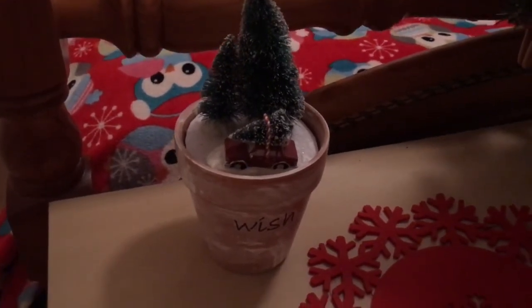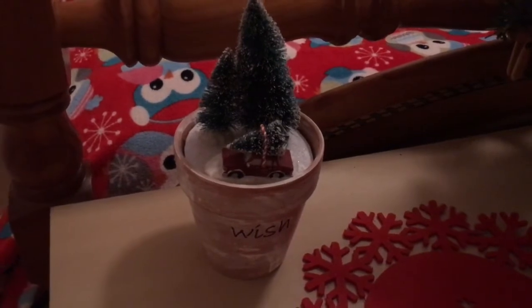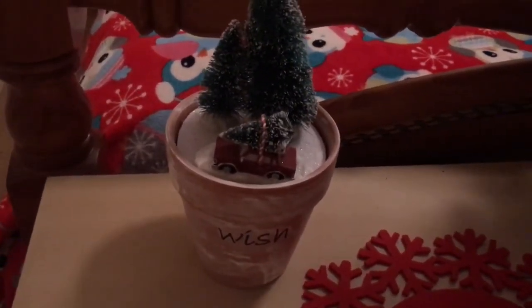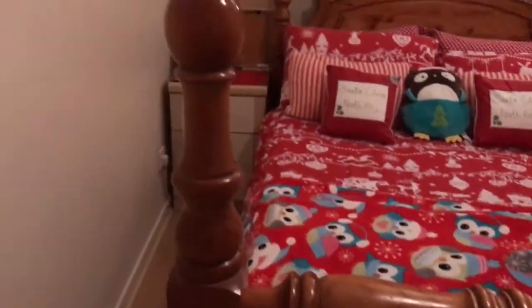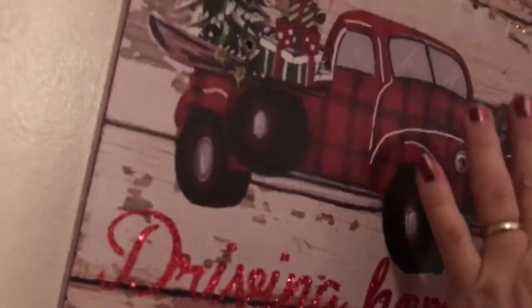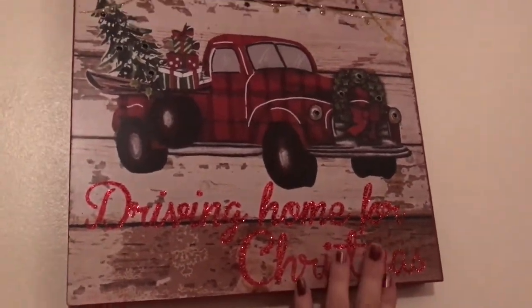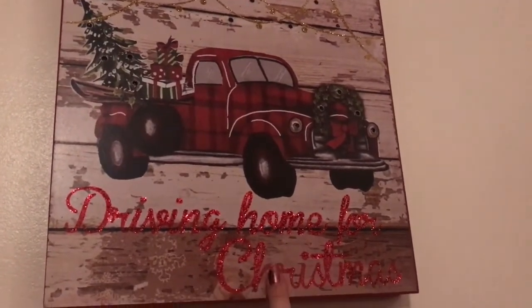This was from Home Sense. It's actually got the ticket still on the bottom. It was £12, reduced down to £2. I've still got the ticket on that one. I've put up this one here. I haven't put batteries in this one yet. It does light up. Driving home for Christmas. I had this a couple of years ago from the Range, and I have actually seen it in there again this year.